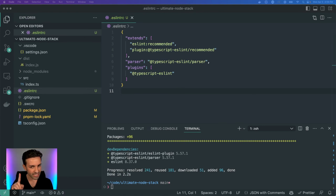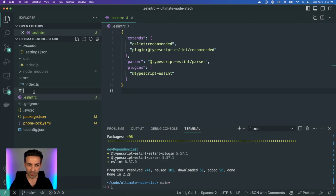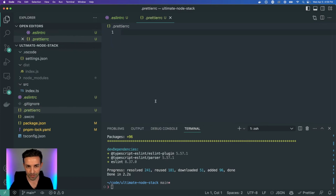And we'll get to VS Code here in a second. All right, so next up is Prettier. Similar to ESLint, of course, we have a Prettier RC configuration file. For most people, just a simple 2 curly braces will do. That'll give you the default configuration for Prettier.